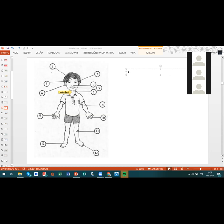Number eight? Arm. Number nine? Hand. Fingers. Number 10? Fingers. 11? Knee. 12? Foot. And 13? Toes.